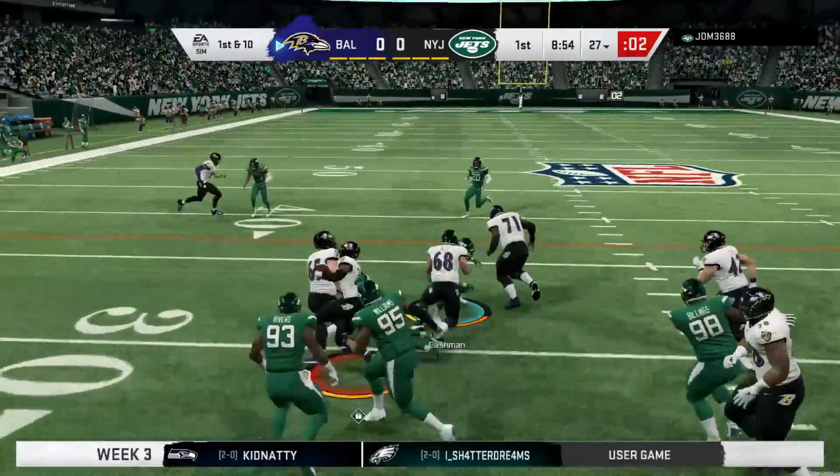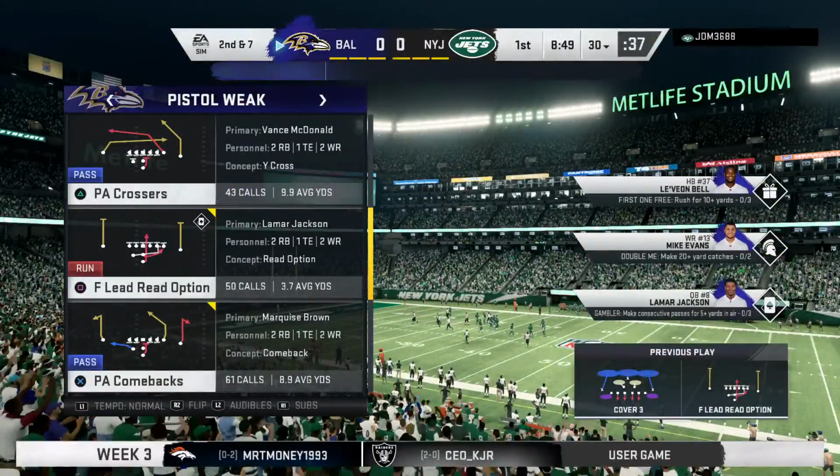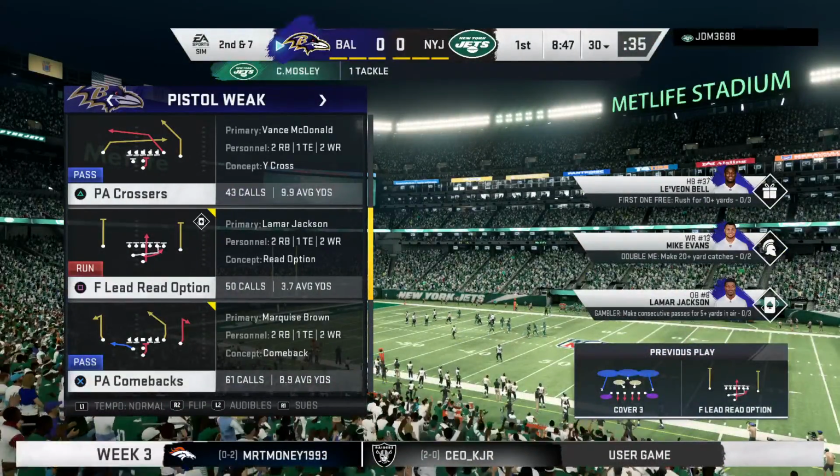Now the first carry for Le'Veon Bell. And he'll get about 3 here as he's out to the 30. Give him 3 there on the first play of the game, and it's second down.